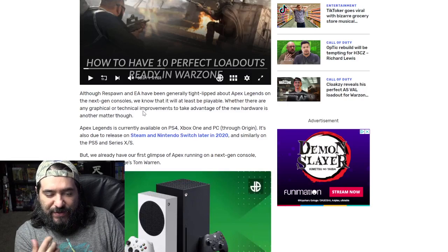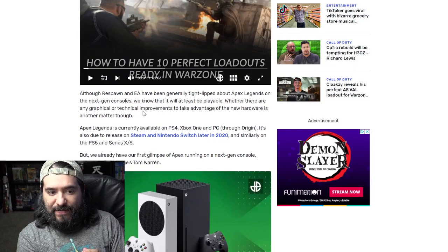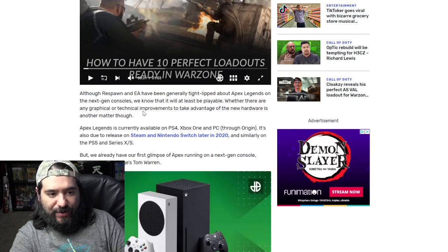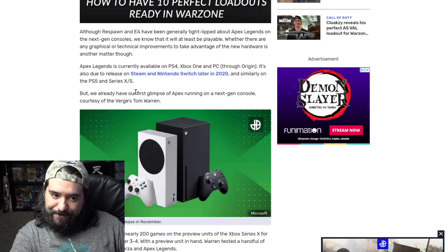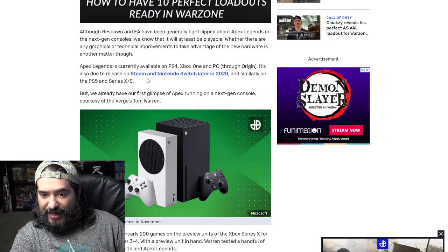I know maybe a little bit of texture mapping or changes might be something that people would want. But you know what? I'm okay with it being playable. It doesn't need that much of a graphical upgrade. This goes on to say Apex Legends, of course, is currently available on PS4, Xbox One, and PC. It's also releasing on Steam and Nintendo Switch later this year, which I've been waiting for it to get on the Nintendo Switch. I know a lot of people actually have.